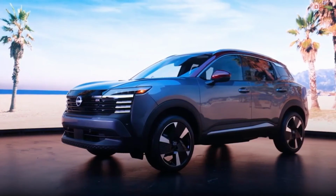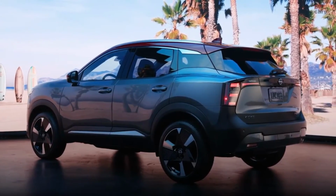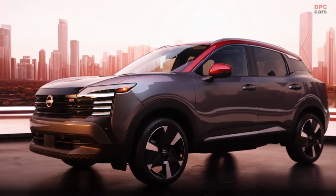Sure, there is a slight uptick in price, but Nissan seems keen on keeping the Kicks affordable. It's like they're threading that needle between giving us more bang for our buck while still holding onto that entry-level charm.